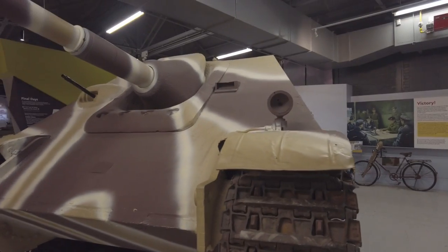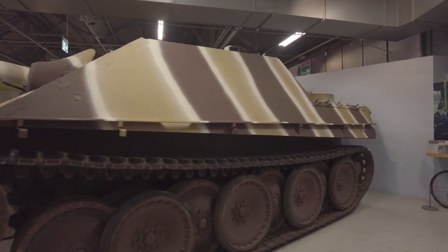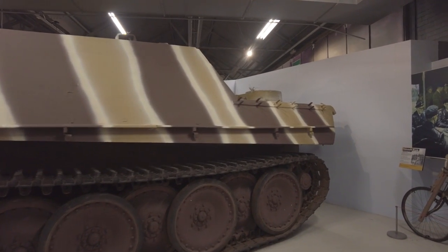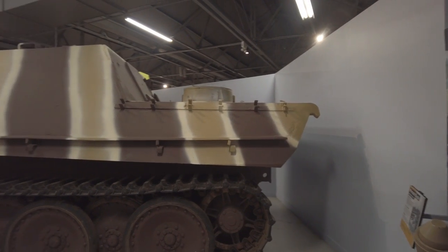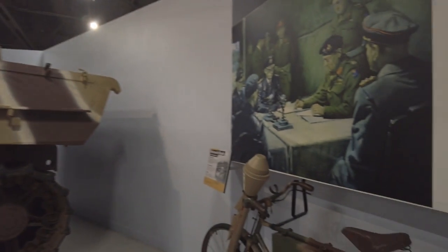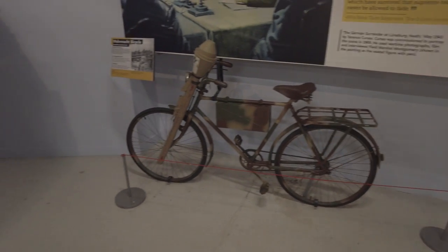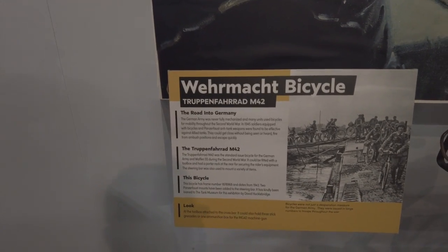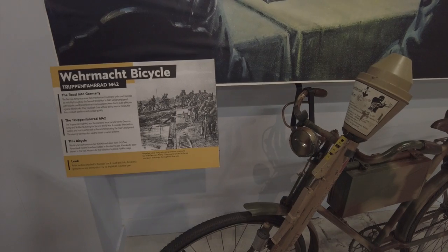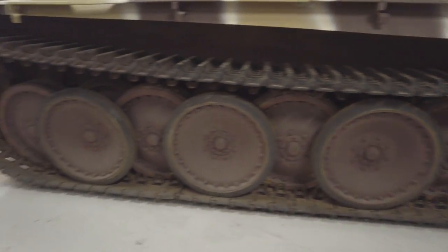So cool. This is crazy. Just take this missile. Just ride up to that tank and take it out. Yeah. You'll be fine. Because it's a single speed, probably. It is a single speed bike. That's funny. Oh, that's horrible, though.